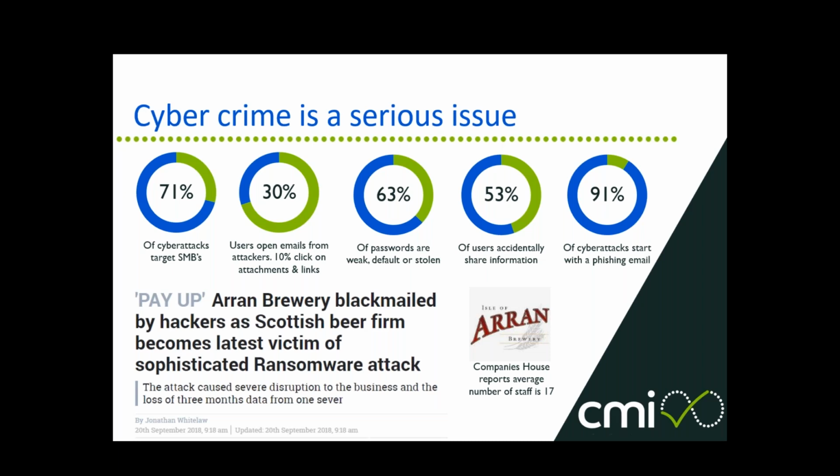I won't go through them all specifically, but there are a couple I really wanted to raise. The second stat there: 30% of users open emails from attackers, and then 10% actually click on attachments. So every one of you listening to this webinar today will have somebody, if not multiple people in your business, if they haven't been made aware and trained effectively, who are clicking on links and attachments that are coming through from email. If you then look at that last stat, 91% of cyber attacks start with a phishing email.